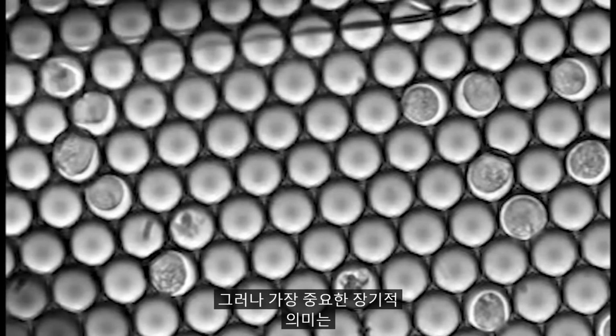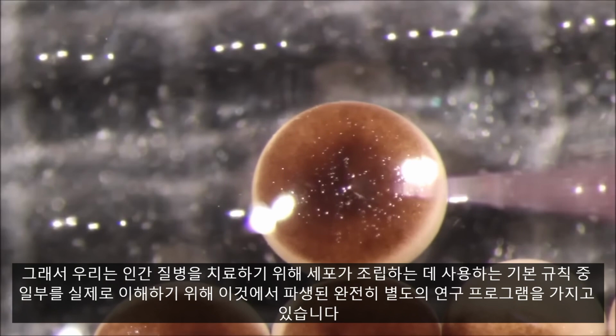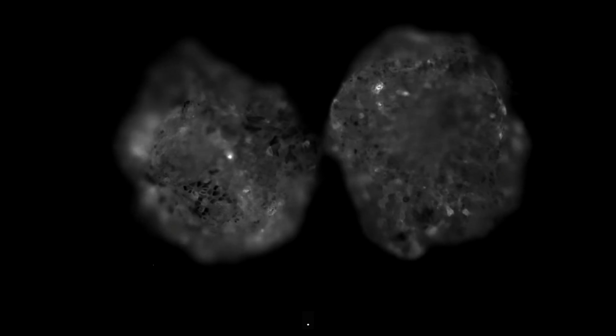But I think their most important long-term implication is that they are new scientific instruments. They're a new type of telescope or microscope. And so we have a whole separate research program that's spinning off of this to really understand some of the basic rules that cells use to assemble to treat human disease.